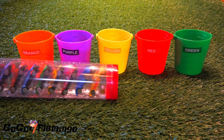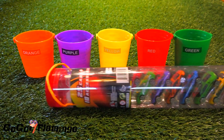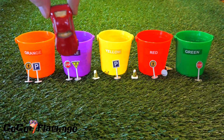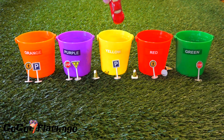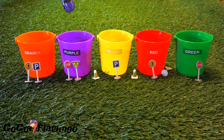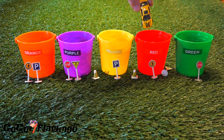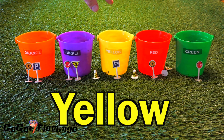Flamingo! Let's learn our colors with cars today. Red. Purple. Yellow.